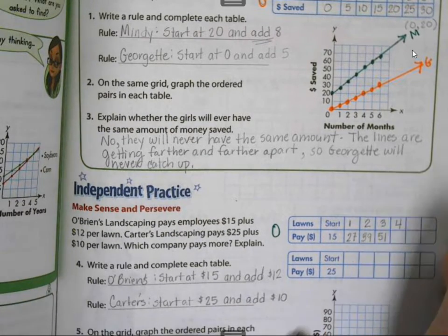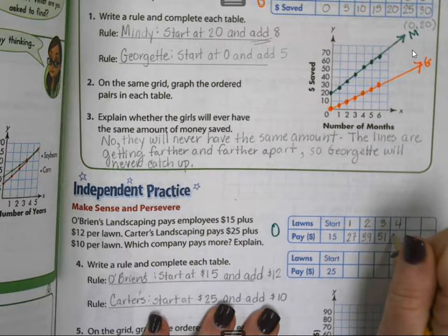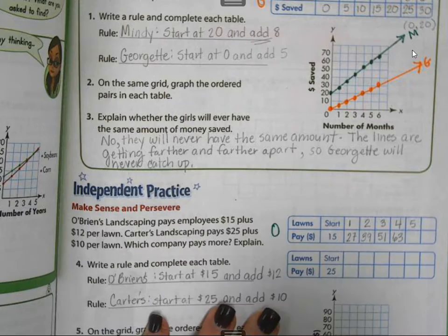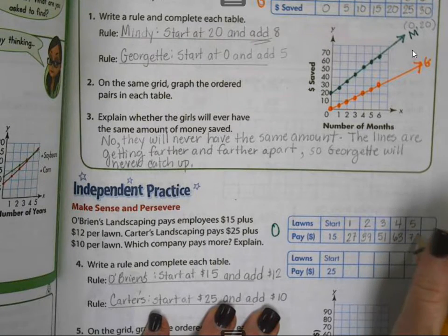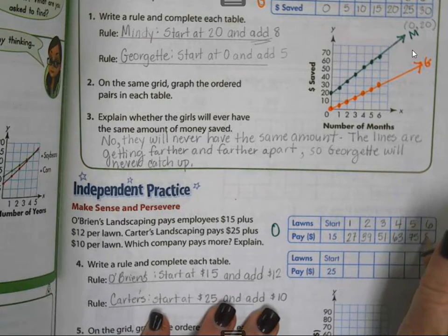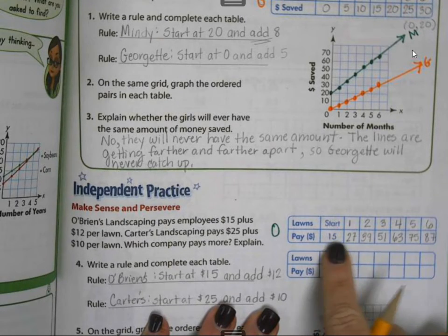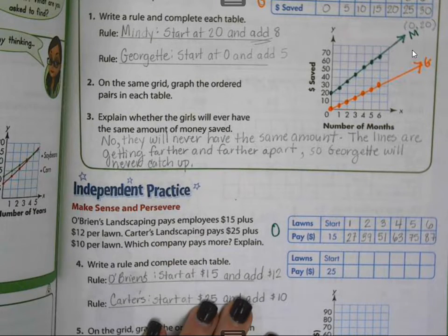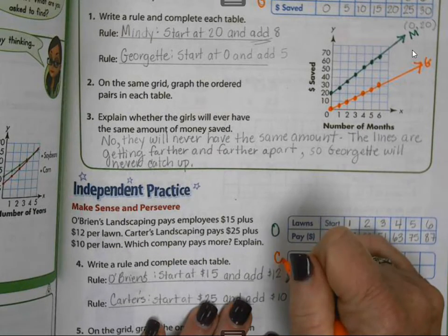If you mow a fourth lawn, you're going to add $12 to get a total of $63. If you mow 5 lawns, you're going to add 12, and you'll have $75. And if you mow 6 lawns, you're going to get $87. All we're doing is adding $12 to each of the previous terms. And that's for O'Brien's. Carter's, we'll take care of in orange in a minute.